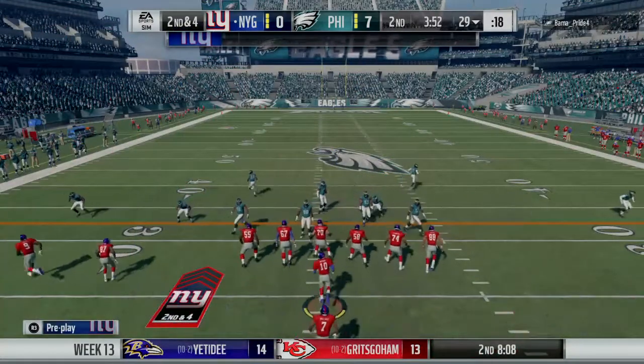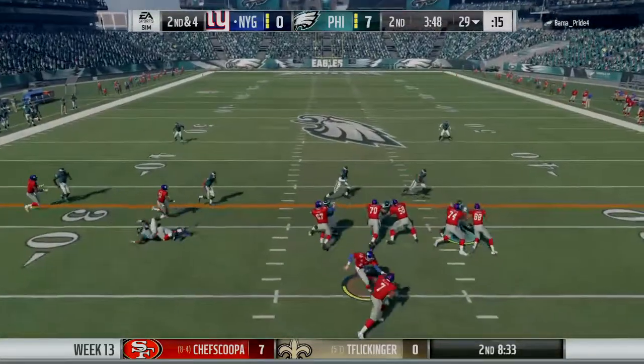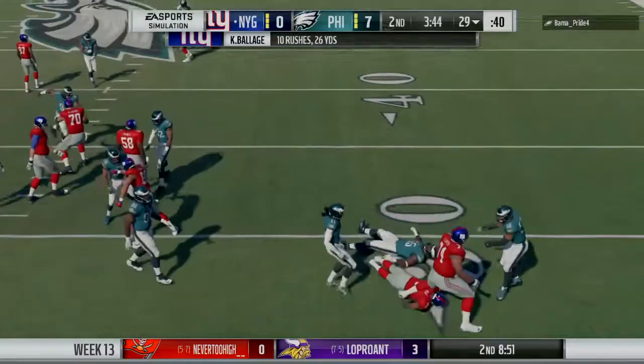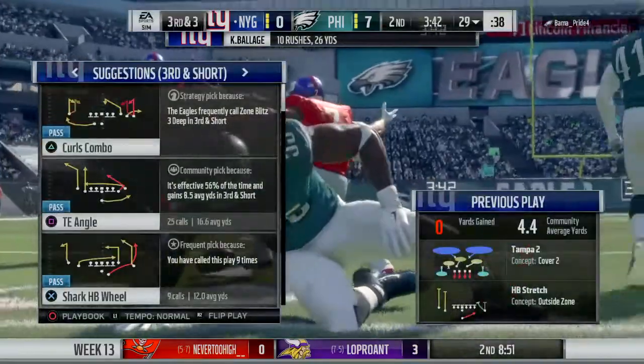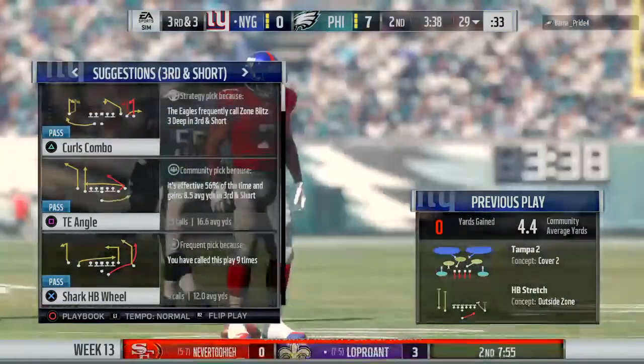Under 4 to go now as the clock runs, and they come up on 2nd down. Now a handoff looking right. Looking for a crease, can't find one. Stopped at the line of scrimmage. Call it no gain that time as it's going to leave them with a 3rd and about 3 to go.